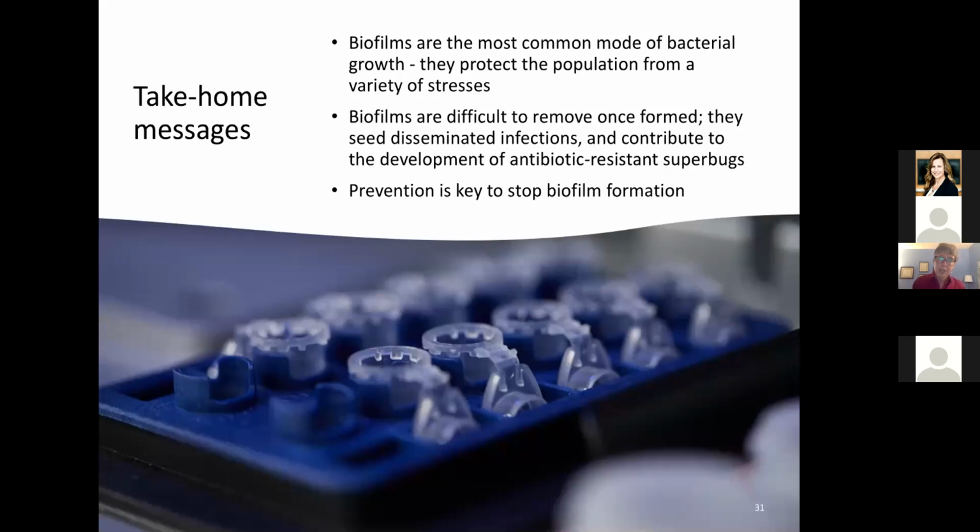Okay, so that brings me to the end of my talk. And I just want to leave you with a few take-home messages. So if you can remember, biofilms are the most common mode of bacterial growth, right? And that's because they protect the population from a variety of stresses, right? So anywhere you look in nature, you will find biofilms growing on surfaces.